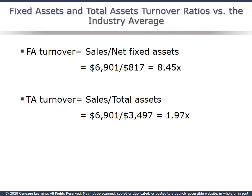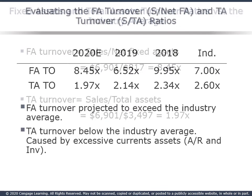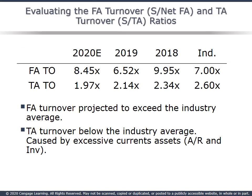The last two ratios in asset management are the fixed asset turnover, which tells us how efficiently we are using our fixed assets to generate sales, and our total asset turnover, which tells us how efficiently we're using our total assets to generate sales. So we've calculated those two figures for 2020. We see that the fixed asset turnover was fantastic in 2018, took a dip in 2019, and then it's poised to make a return in 2020. Fantastic. Total asset turnover is on a downward trajectory, and it's not near the industry average.